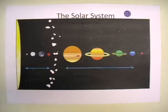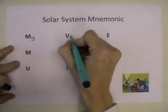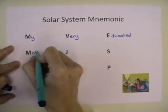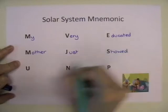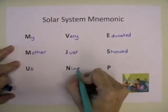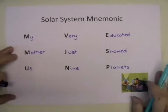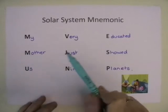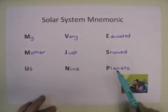You have to learn the order of the planets in the solar system. And we have a mnemonic for helping you do that. And the mnemonic is: My Very Educated Mother Just Showed Us 9 Planets. And those, of course, stand for, and you can learn this, Mercury, Venus, Earth, Mars, Jupiter, Saturn, Uranus, Neptune, and Pluto.